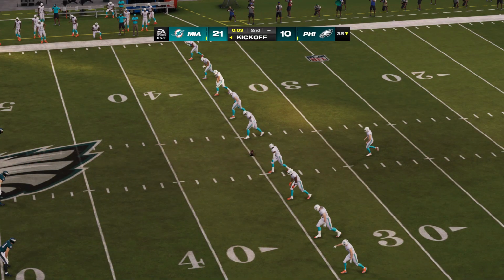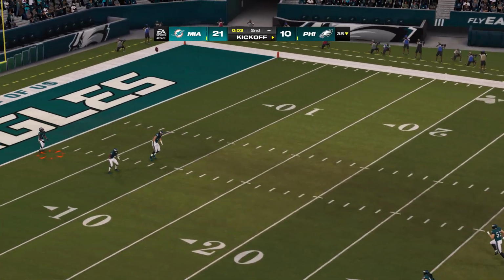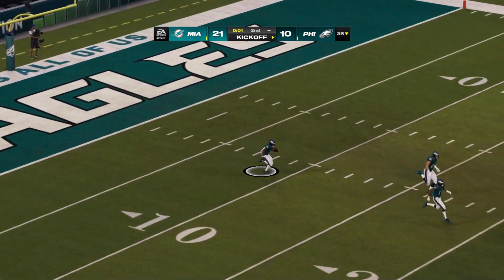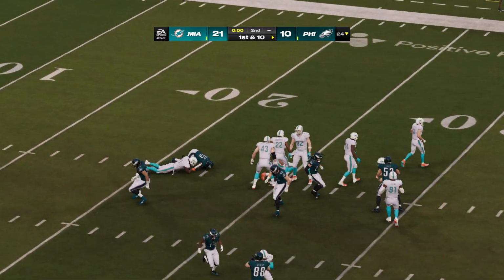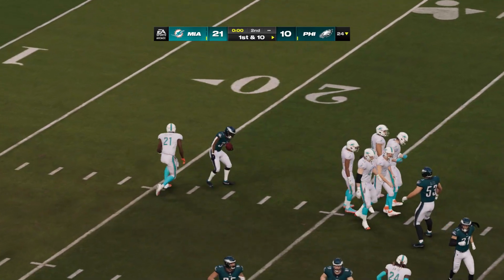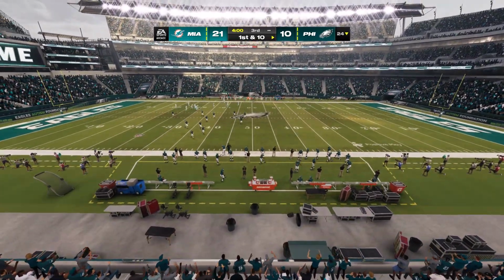So with 3 seconds remaining in the half, they will line up to kick this one away. So we have reached halftime here in an 11-point contest.